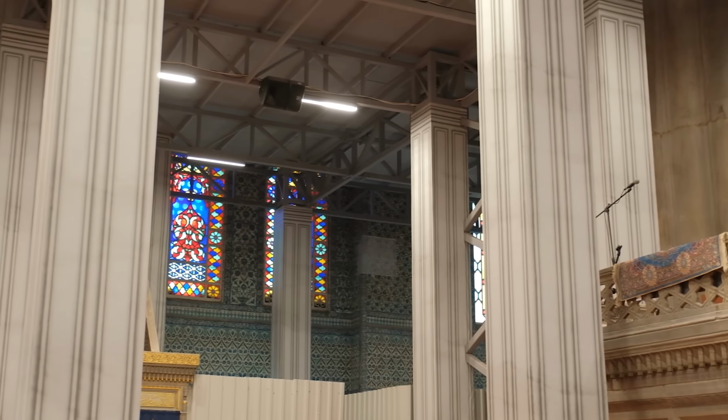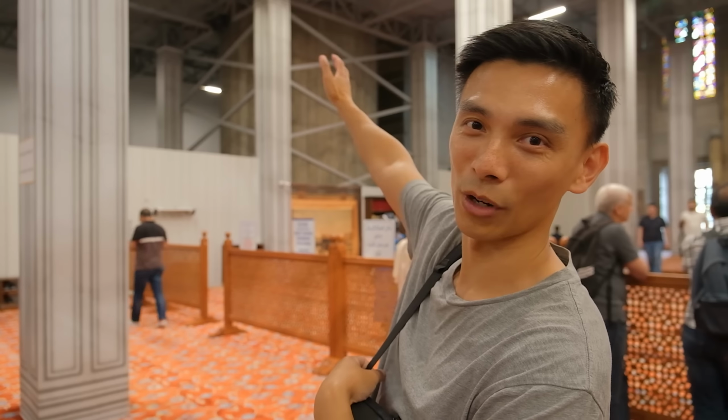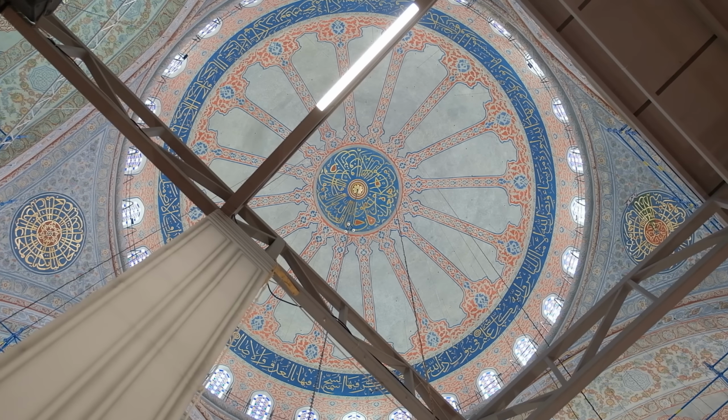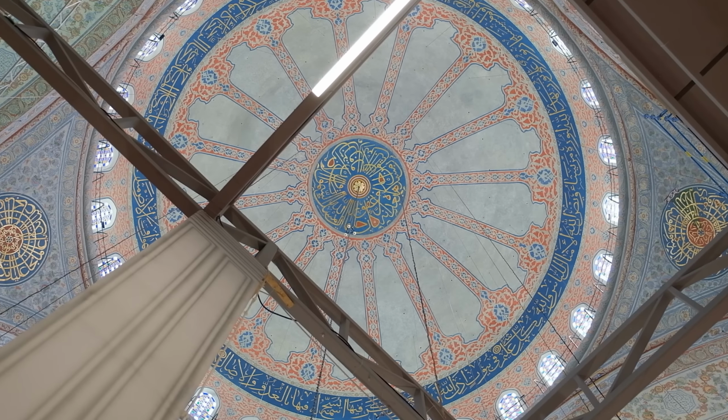The Blue Mosque got its name from the blue tiles that you can just make a peek of on the walls over there. But as you can see, there is a lot of construction. Some of these columns are actually just paper columns, but you can make out the four extremely large columns that support this place. We can also see the dome. We've seen some videos in the past where even the dome was covered in paper. So for us to come here and see that there is some progress being made is fantastic.